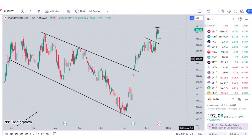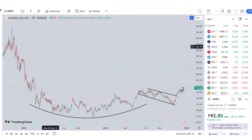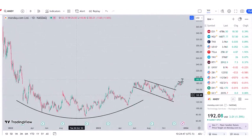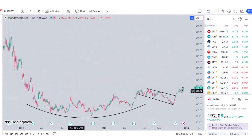I just want to note, as interest rates fell and expectations for rate cuts happen, a lot of these smaller technology companies that sort of got killed, right? You can see Monday.com was a $425 stock back in 2021 in those bubble times, and it really got absolutely killed in 2022, down to $75. I mean, that's an 85% sell-off. Absolutely brutal. As interest rates were much higher, the expectations for these companies became much more real.